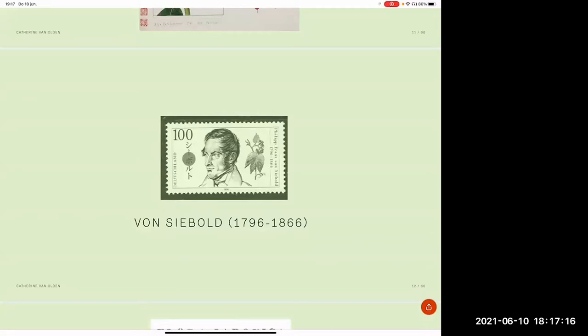Von Siebold left for the east in 1822 as a surgeon major to take care of the soldiers of the Dutch Indian Army on Java, one of the Dutch colonies. But from the start, it would be his mission to gather information about the natural circumstances of Japan, its products, its legislation, and the possibilities for an extension of trade.